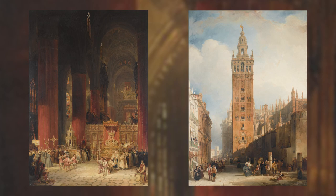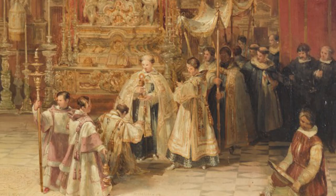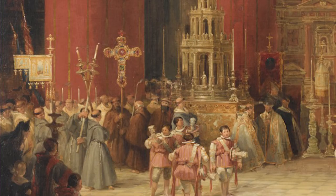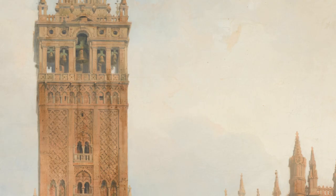These two magnificent paintings are views of Seville Cathedral, painted by the 19th century Scottish artist David Roberts. One, the interior of the cathedral with the celebration of the Corpus Christi, and the other a view of the exterior of the building from the street outside, with the famous bell tower known as the Giralda.